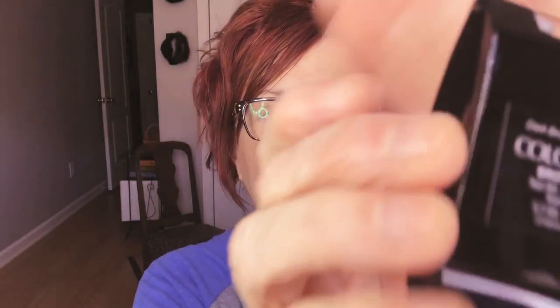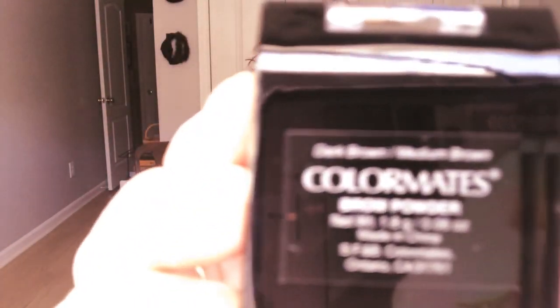So let's see, I cannot get this open. I'm struggling here with this. So there we go. So let's just see, this comes with a little tiny brush. And here's the back of it. So, can you see it? I don't think I had it up there good so you could see.